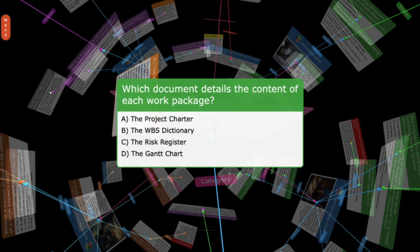Which document details the content of each work package? A. The project charter. B. The WBS dictionary. C. The risk register. D. The Gantt chart.